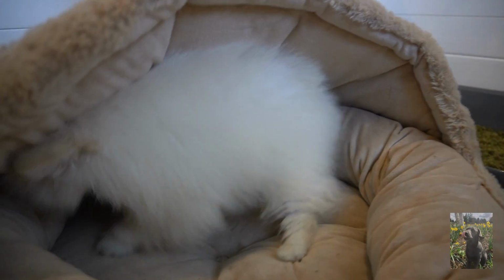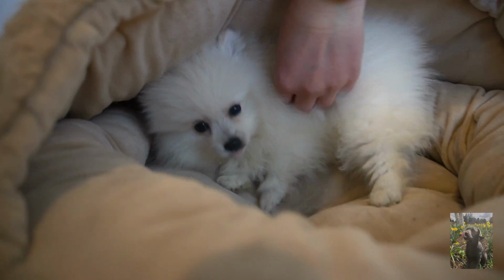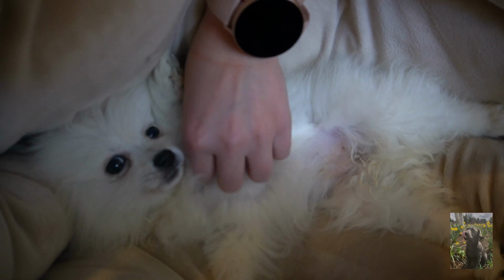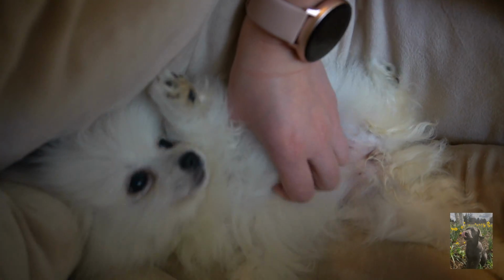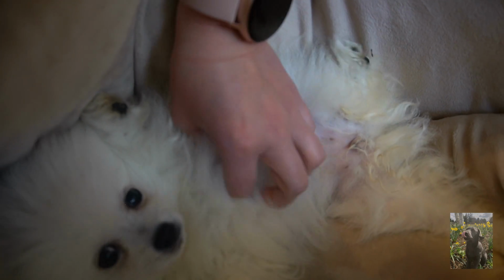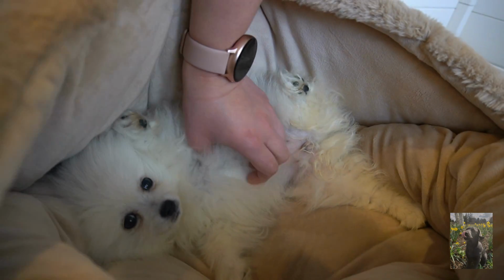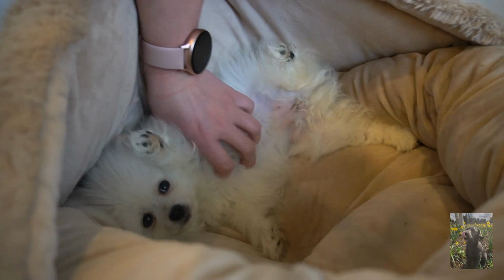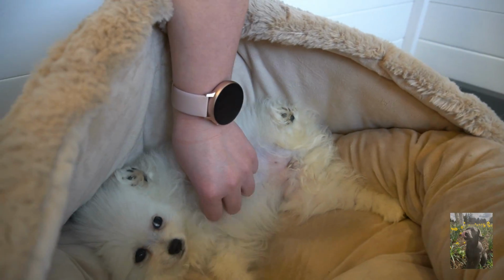This girl is so cute. She just loves her little igloo. You love your little igloo? She's digging in it. Oh, you're so cute. I just cannot. You like that? You like belly scratches? She's just enjoying herself.